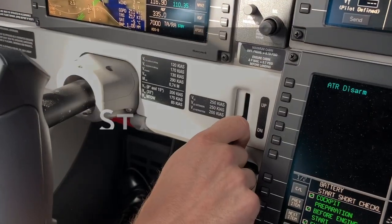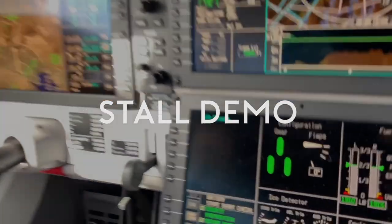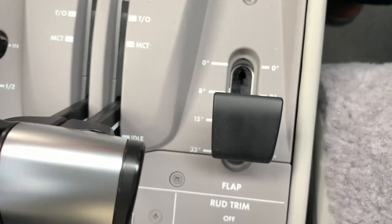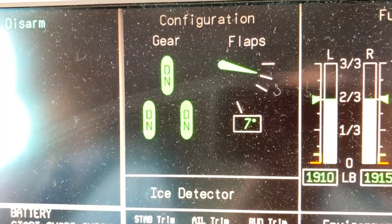We'll do a stall test. We're gonna put the gear down. A gear comes down here. There's the handle. There is 3 green landing gear. And now the flaps, I'm going to begin bringing those down to 15. So that flap handle moves, the flaps indication is there.